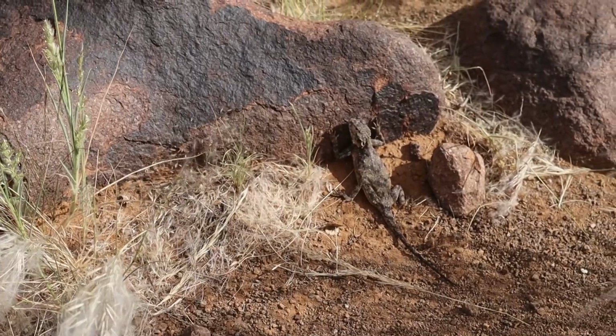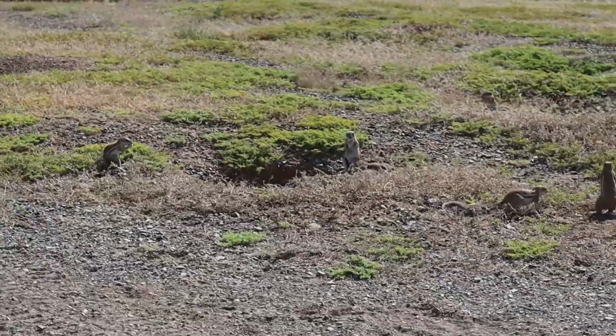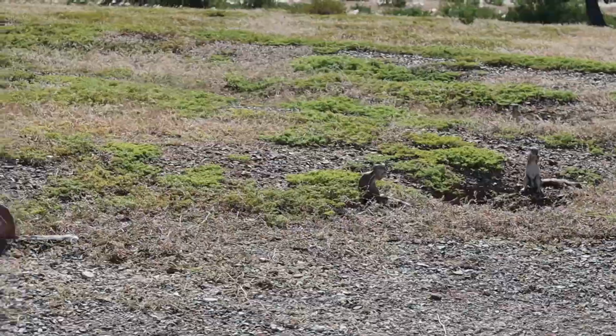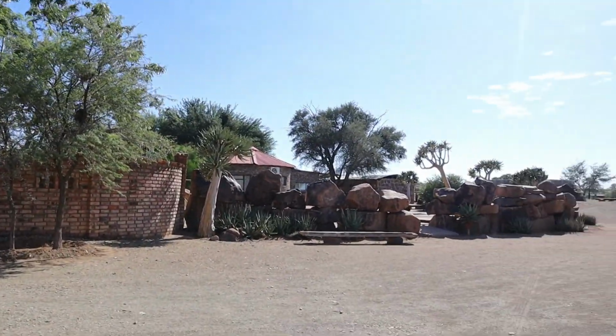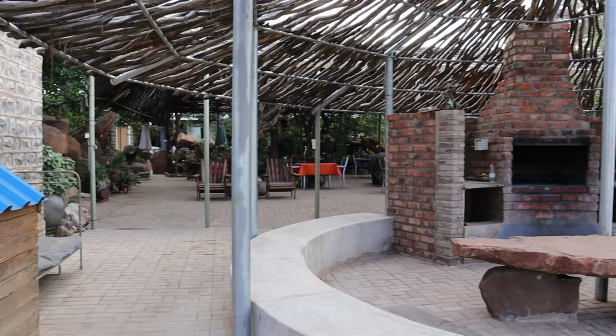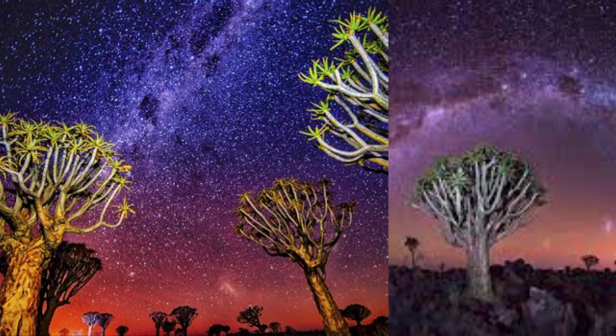When walking through the forest, you can spot lots of different animals, like giant insects, lizards, dassies, and African ground squirrels. If you do decide to stay near Keetmanshoop, do consider staying at one of the accommodations or the campground of the Quiver tree forest. It is also known by photographers for its stars, so it's worth staying the night.